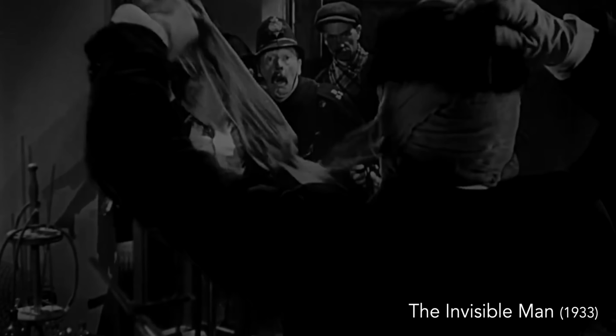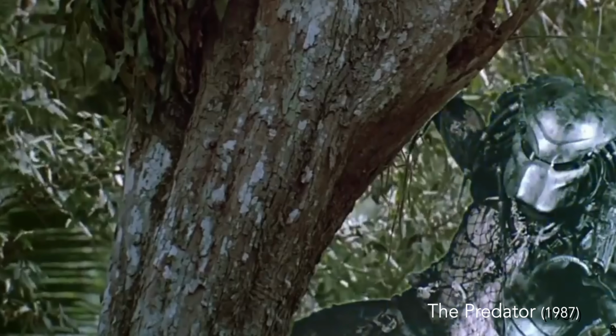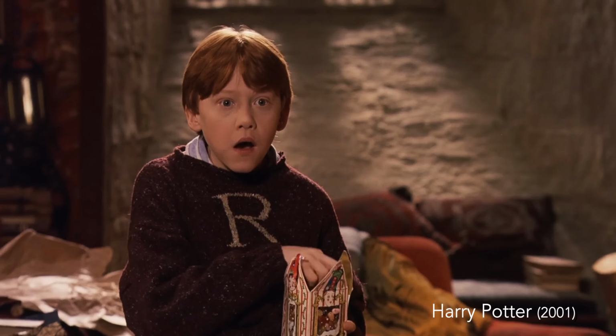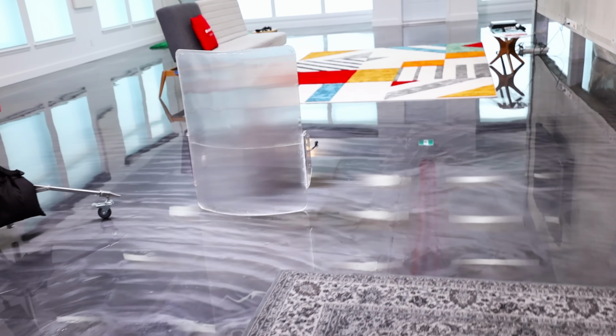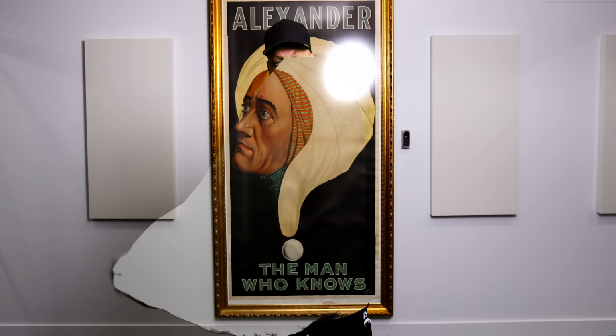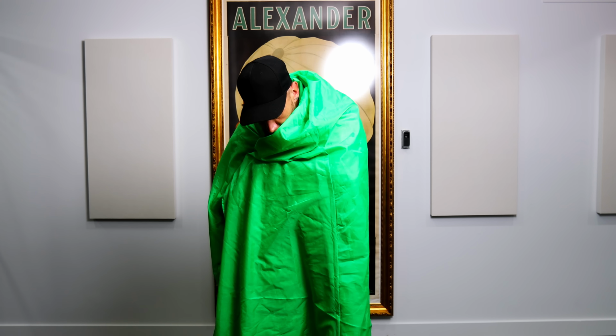Man's pursuit of becoming undetectable can be traced back through Hollywood. Whether it's aliens, wizards, or superheroes, we've always dreamed of becoming imperceptible. Whoa! Camouflage and stealth technology is the closest we've come to having this superpower. Until now. What if we could harness the technology behind Harry Potter's cloak, but without the green screen?